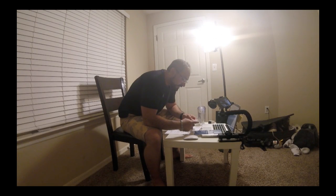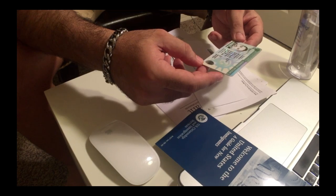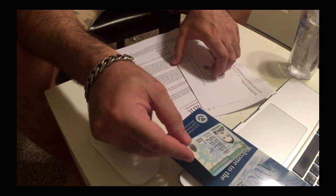So usually the expiry date for your permanent resident card is 10 years, but by then you would already apply for U.S. citizenship, and then you'll get your U.S. passport.